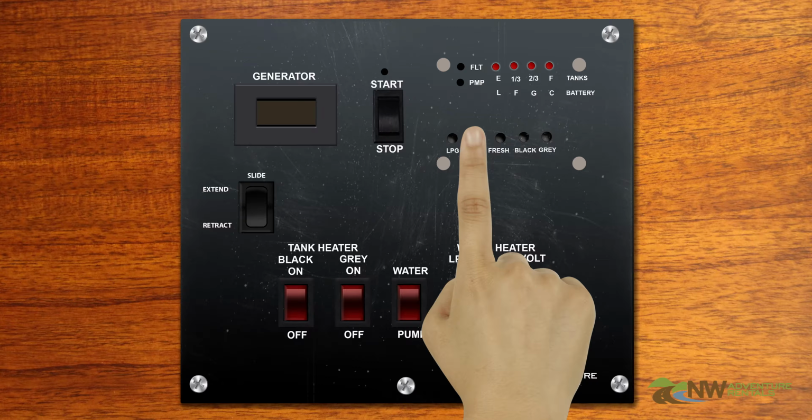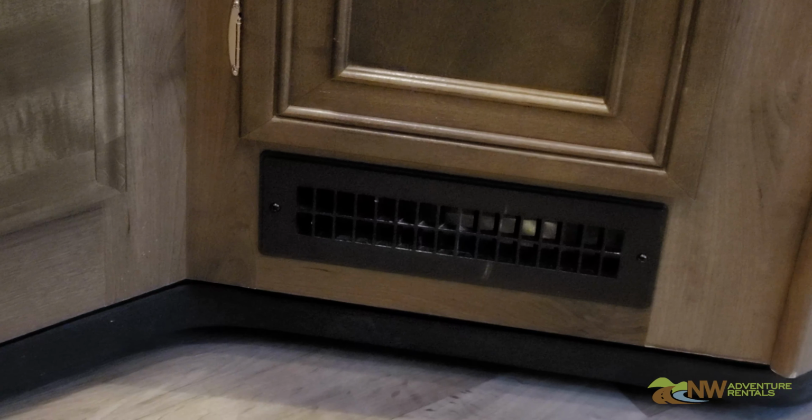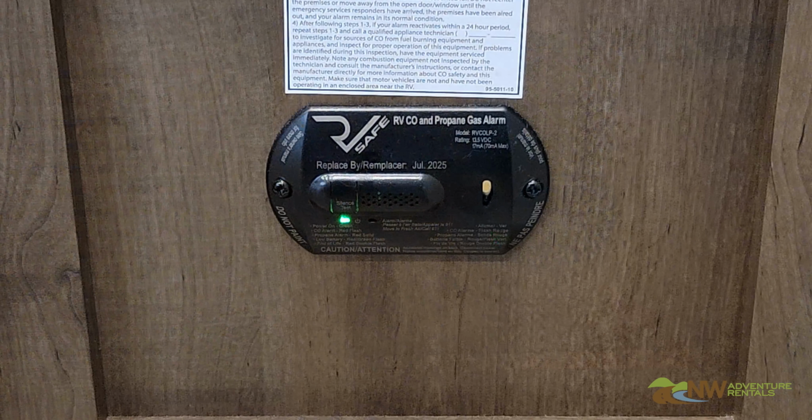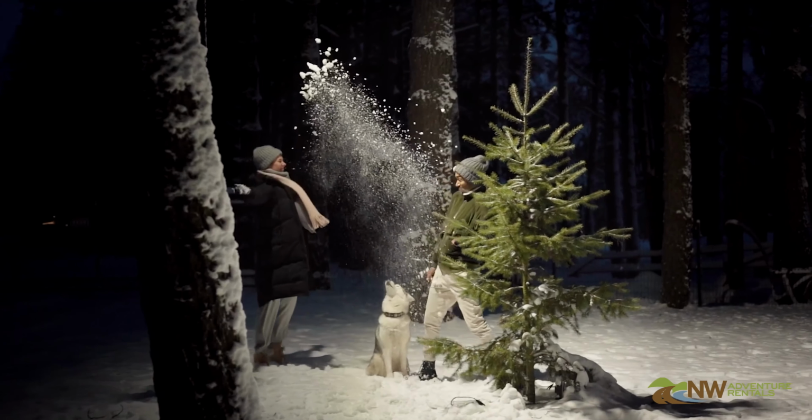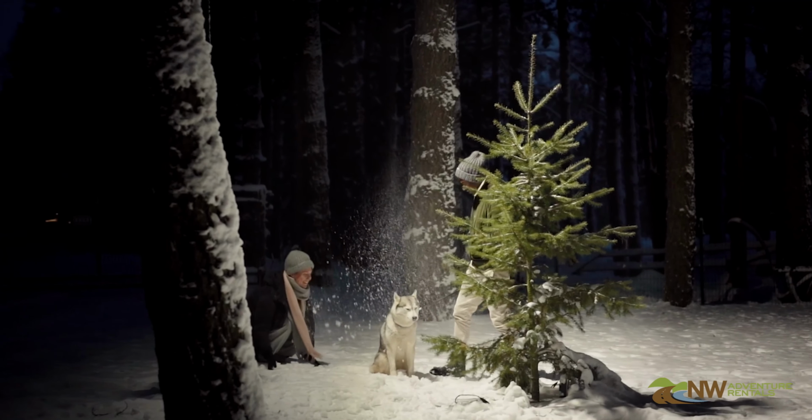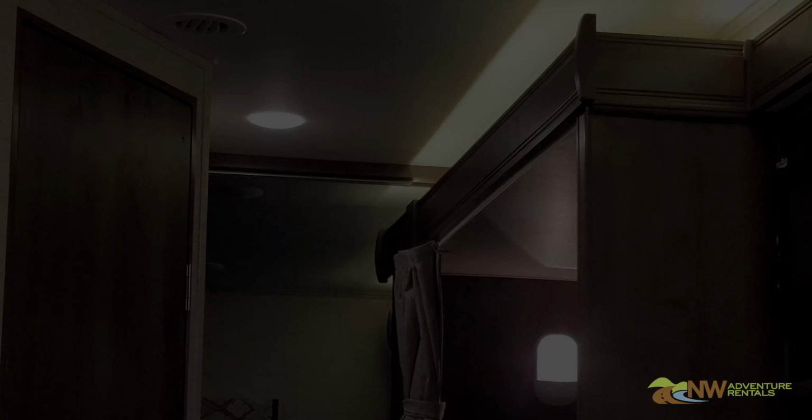It's important to ensure the batteries are charged before you go to bed at night. The reason for this is because you don't want the fridge, furnace, or propane leak detectors to stop working in the middle of the night. Please also note that the fan for the furnace is the largest consumer of 12-volt power. So on a cold winter night, this may drain the battery more quickly than normal. In addition, using too many lights in the evening can also drain the batteries.